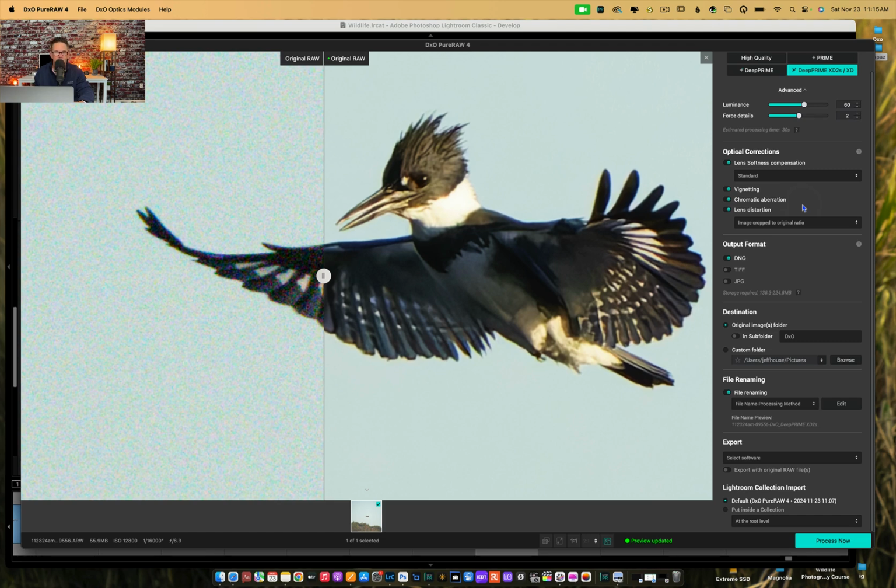This is something that you can also do in Lightroom Classic. And I know I've seen photographers that will talk about this and say they don't like to use it in PureRAW 4. They'll use it in Lightroom. It's all preference. I use it here in PureRAW, and I'm not seeing any issues with chromatic aberration. So I think it does a good job.